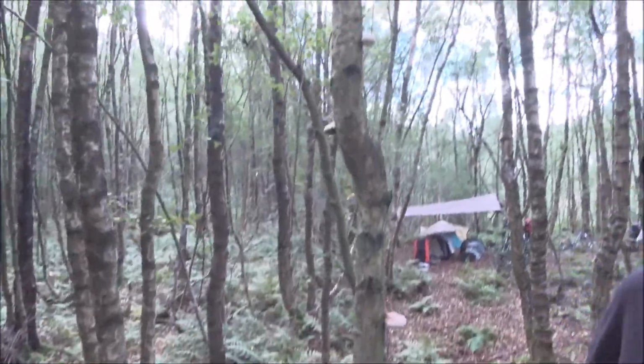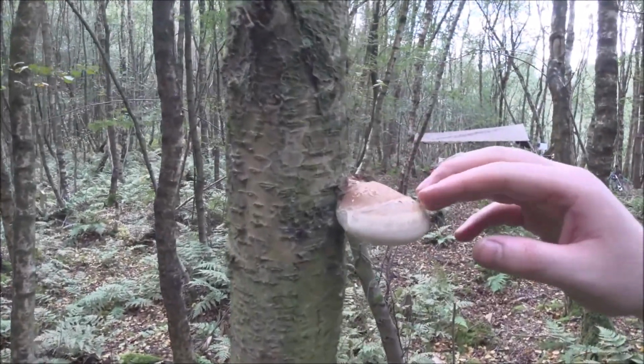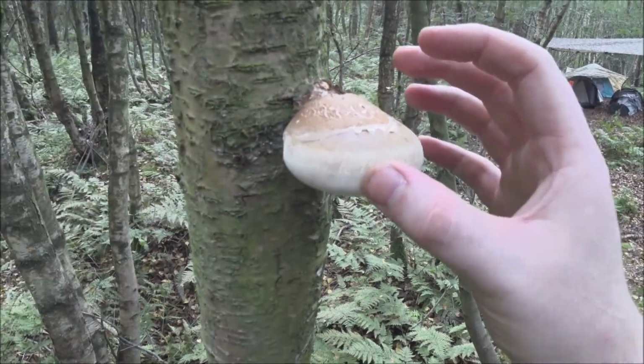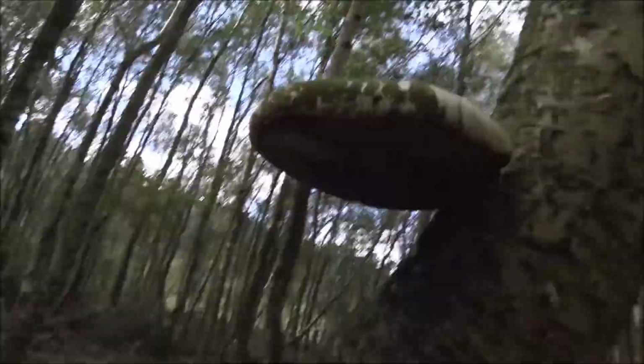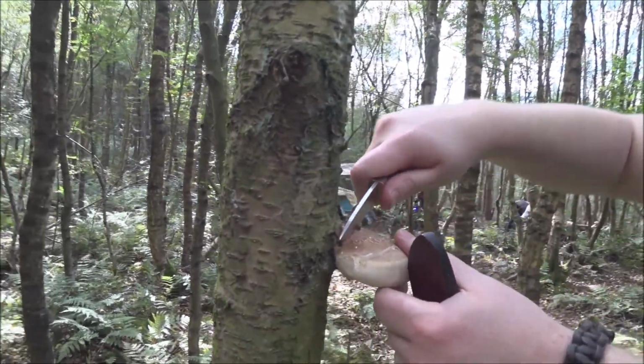Right, mushroom o'clock. These ones here, growing out of the birch. Feel it, Dan? It's dead soft. Yeah, isn't it? Birch polypore. There's another little one there. We won't take that one. Big in there, but it's a bit mouldy underneath, so I won't bother with that one. Yeah, it is a bit, isn't it? But there's loads of uses for this. I don't think it's edible. I don't think it is edible.